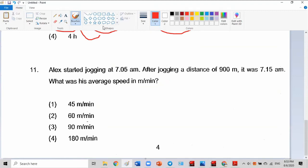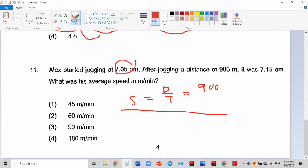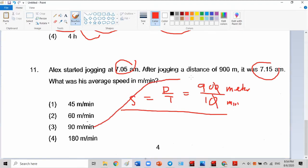8:53 now. Alex started jogging at 7:05. After jogging a distance of 900 meters, it was this time. What was the average speed? Speed is equal to distance divided by time, right? What was distance? 900. What was the time? 7:05 to 7:15, 10 minutes. So this is meter, M-E-T-E-R, and this is minute. So cut here. Yeah, 90 meters per minute. Agree, people? Yes, move on.